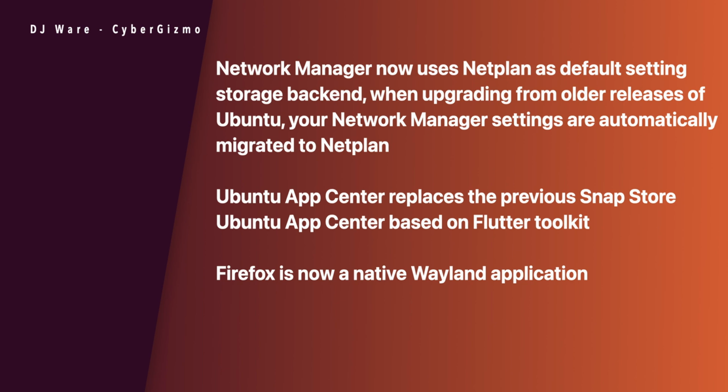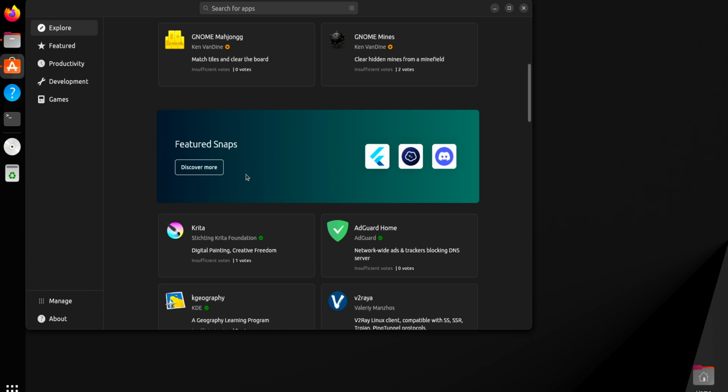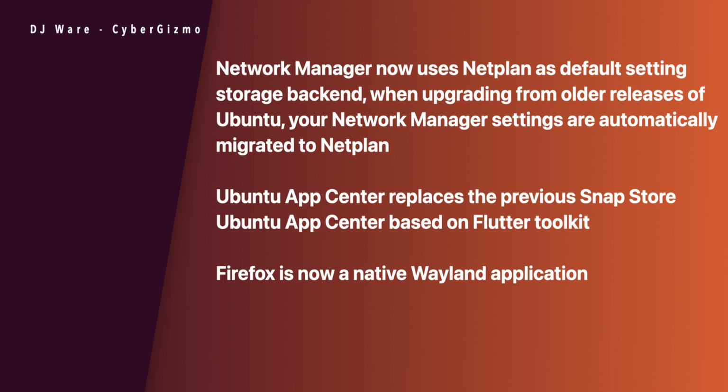Ubuntu has updated their app store. They replaced their previous one, I think it was called the Snap Store. And this one is completely redesigned, and it's based on the Flutter toolkit for its UI. It looks nice. It looks fresh. It's very fast, as far as I can tell. Also, Firefox is now a native Wayland application, although I did test this on X11 and it does still work. Although I did not test it extensively to see if it would have problems under X11.